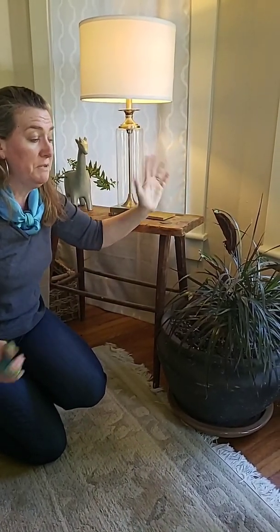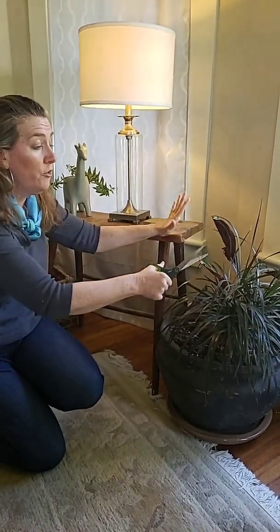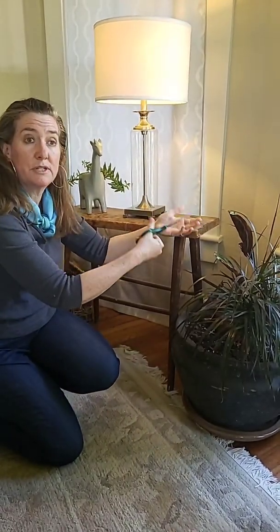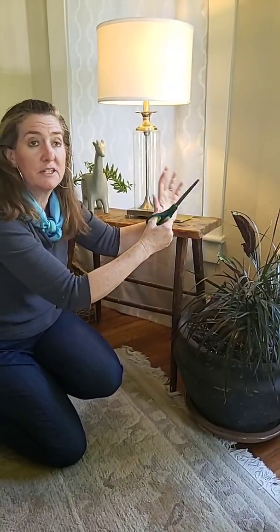It's the tail end of winter. To be honest, I got busy, I kind of ignored it, and so I took my scissors and I cut all the ones that looked kind of half dead and yucky and weren't pleasing to me. I just took my scissors and cut them off. If it was brown, if it was crispy, if it was yellow, I just cut them off.